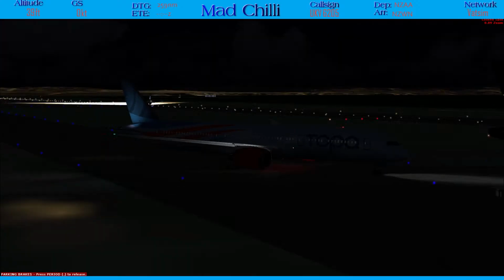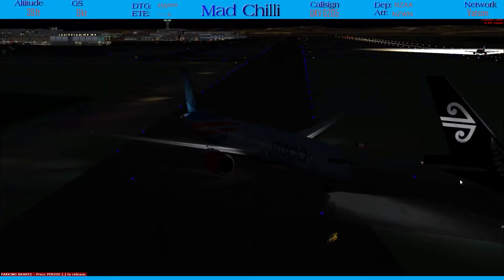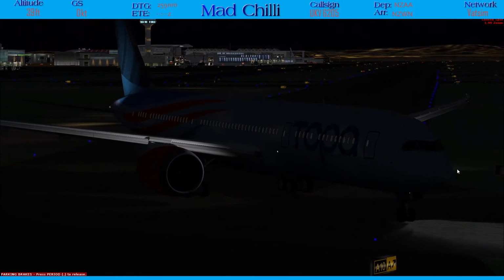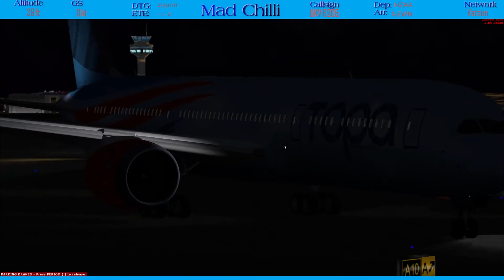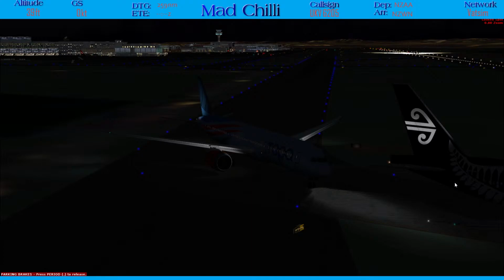Oh, we're just waiting here then. And this New Zealand needs to leave then. Very busy. Is that a plane over there moving? Yeah. That looks like the Aer Lingus to me. There it is. Weird to see an Aer Lingus over here. Very weird, actually. Right, away it goes. That's the A320. So we're next up.